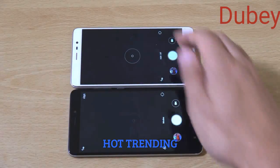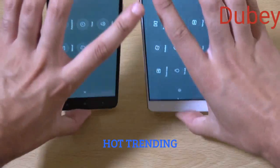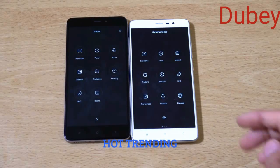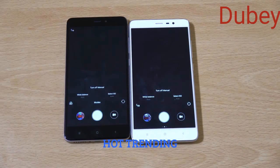Also, you get a few more modes when it comes to the actual software here, so you do access it a little bit differently on both of them. You get manual mode on both of them, and the HDR mode is quite good.